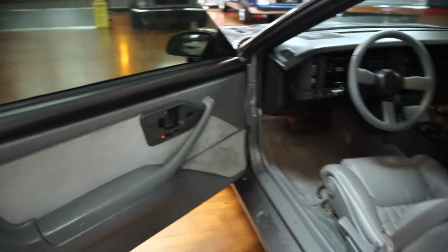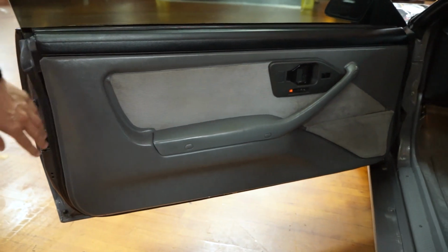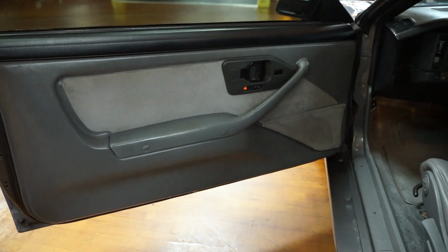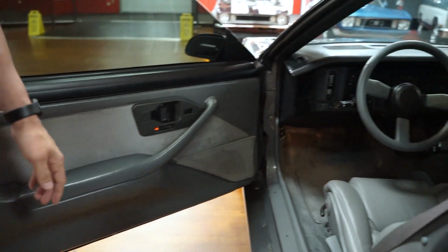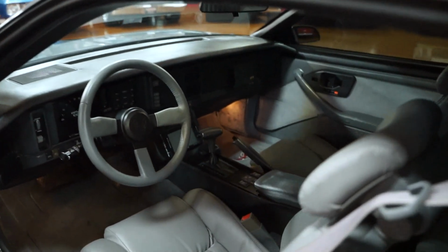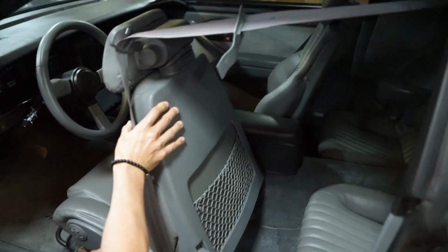Do have nice material on the door panel. You've got the carpeted portion there. Vinyl armrest is in good shape. Vinyl door itself is in pretty good condition. Do have leather interior, four seats, front and back. Let's take a look in the back seat.